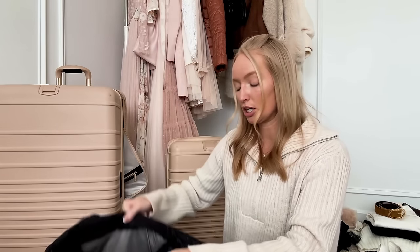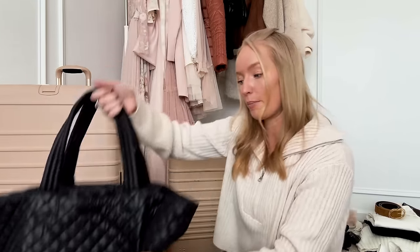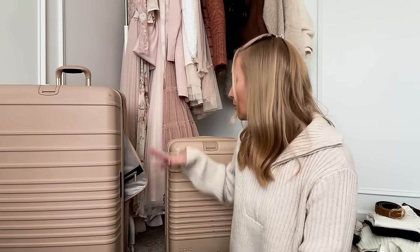You can fit so much in here. So that's another little thing. It's nice to be able to have room. Again, if you're shopping or if you just are running out of room, it's nice to have a bag that you can disperse things onto.